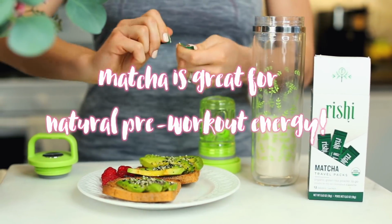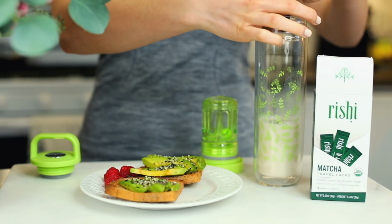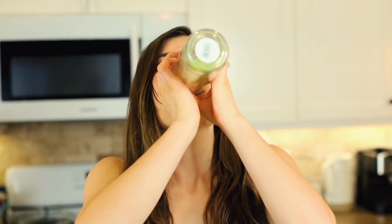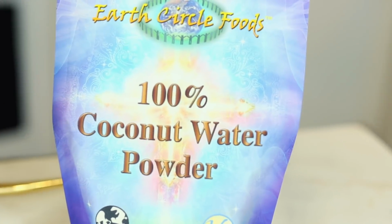And then also another thing that I love for pre-workout is matcha. This is so good. I love these packets. I get this from iHerb, and I love matcha for pre-workout because it gives you just enough natural energy, and it's full of antioxidants and helps to boost your metabolism.